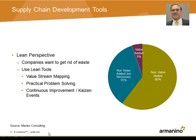And some of the tools that we can use include value stream mapping, which looks at the process from the customer to the supplier all the way through your process. And then by using practical problem solving, continuous improvement tools, Kaizen events, those types of items, you're able to reduce your problems, improve your efficiencies, and then drop all these savings to your bottom line.